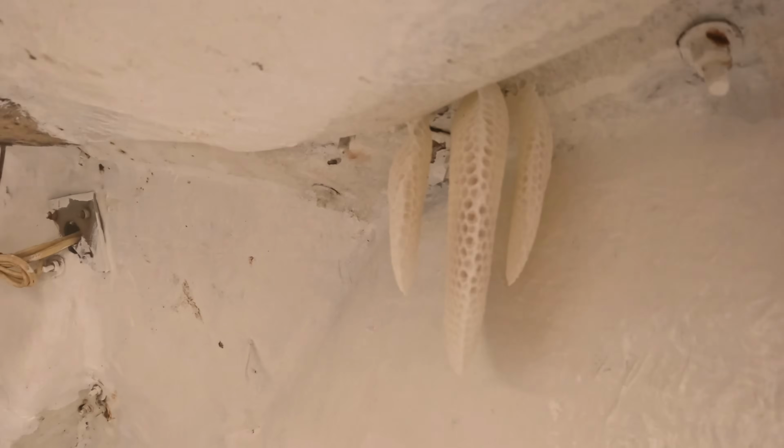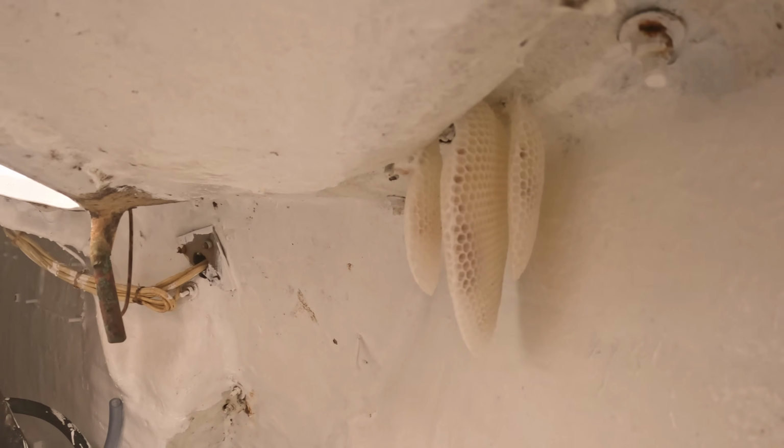Not sure they made any honey. Well, a little bit of honey in there. Wow, that's amazing. I think we might have just got them a little bit too early because we're not going to get any honey out of them. Not sure if they're honey making bees or not, but they've definitely set up a bit of honeycomb there.